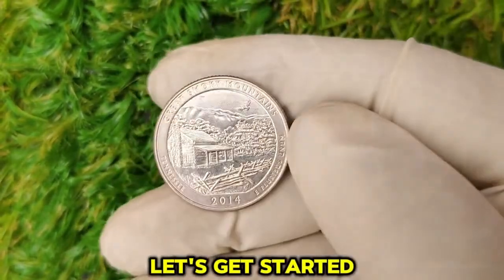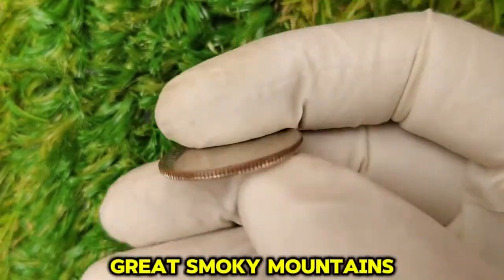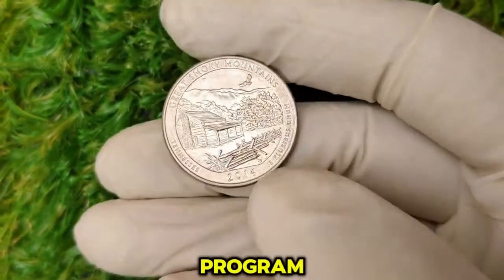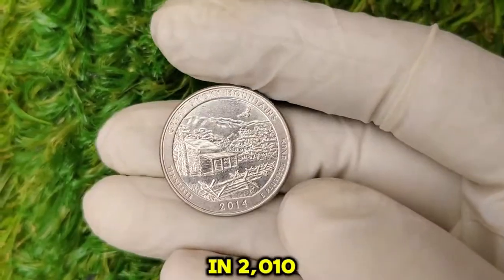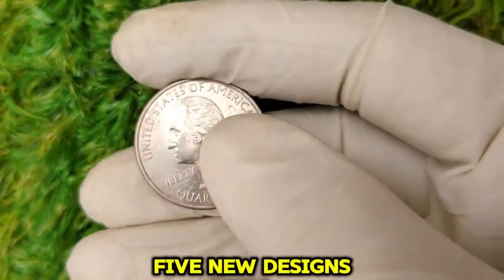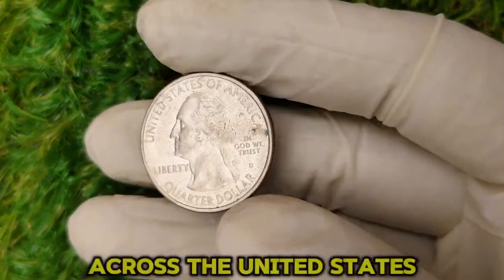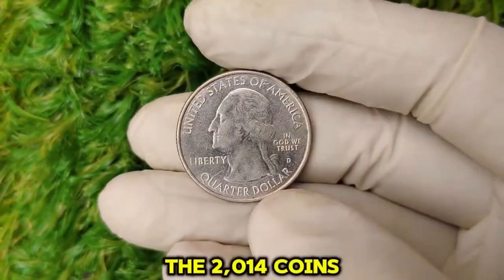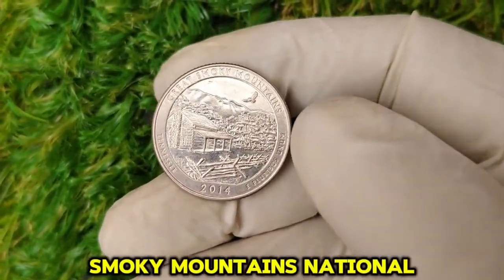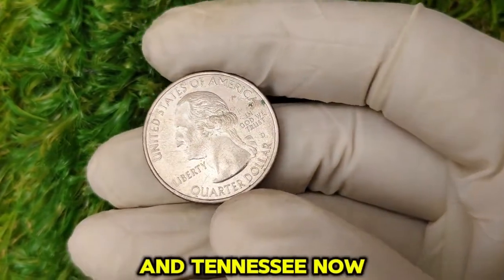Let's get started. Let's start by giving you a quick overview of the 2014 D Great Smoky Mountains quarter. This coin was part of the America the Beautiful Quarters program, a series that was introduced back in 2010. Every year, the U.S. Mint releases 5 new designs, each honoring a different national park or site of historical significance across the United States. The 2014 coin celebrated the natural beauty and rich history of the Great Smoky Mountains National Park, located on the border between North Carolina and Tennessee.